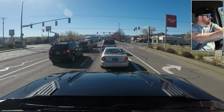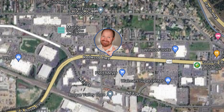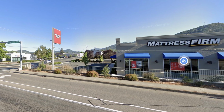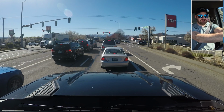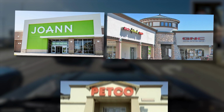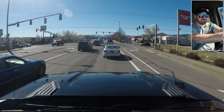So anyways, McDonald's over here on the left, and we're gonna go up another street here. This is Beacon that we're at right now, but we're gonna go up one more street. We're gonna take a right, and on the right there's a bigger shopping center with Harbor Freight, Staples, Joann's Fabric, a GNC, PetSmart or Petco or whatever it is over there. Lots of different shopping opportunities, and we'll show you all that as we motor along through the green light now.